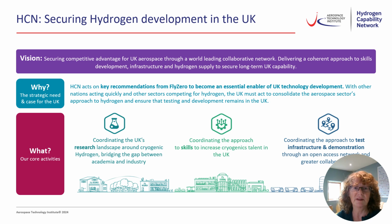We've been looking around technology development with certain core pillars, including skills, research, infrastructure, and liquid hydrogen supply, with an objective of driving efficiency and reducing duplication. This brings opportunities for the supply chain, and we have an objective to accelerate the UK's wider skills, expertise, and capability in this core area going forwards.